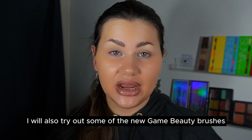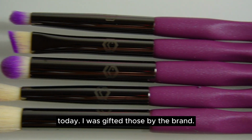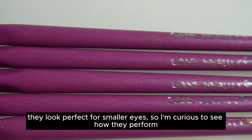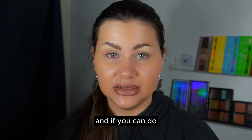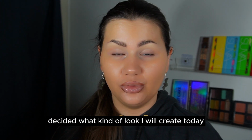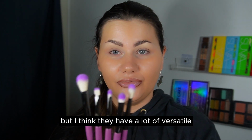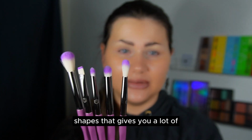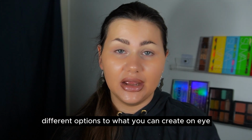I will also try out some of the new Game Beauty brushes today. I was kindly gifted those. They look perfect for smaller eyes, so I'm very interested to see how they perform and if you can do detailed work with them. I still haven't decided what kind of look I will create today, but I think they have a lot of versatile shapes that give you a lot of different options for what you can create on the eye.